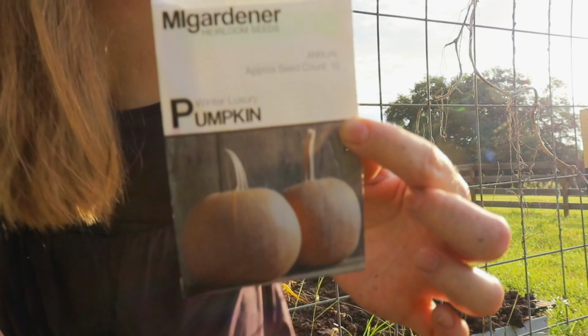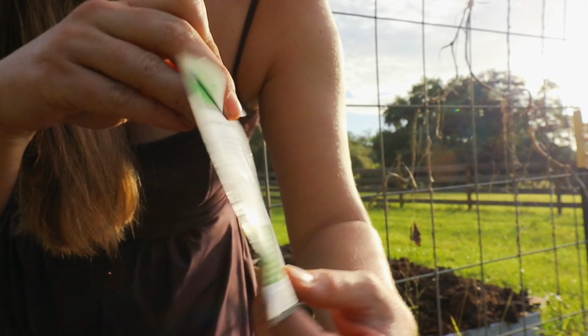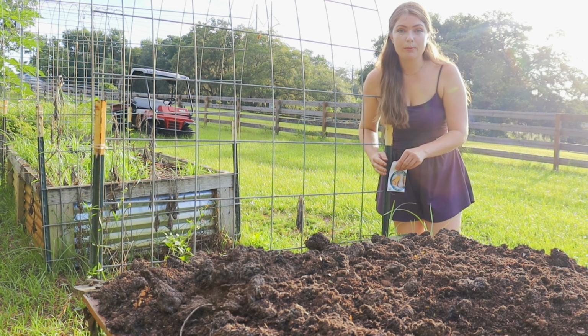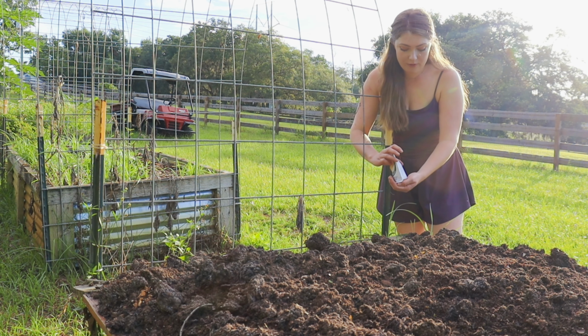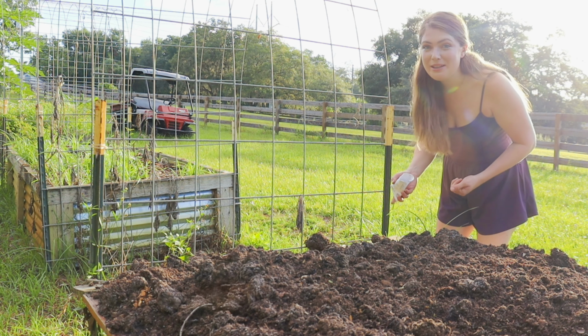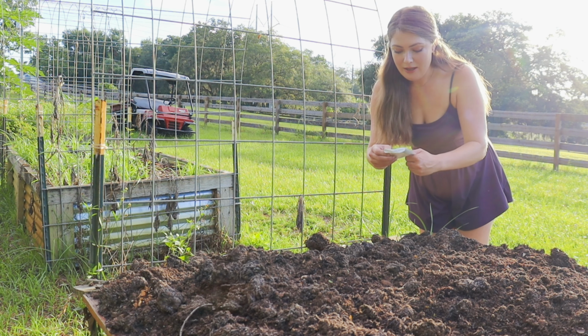Now these are only 105 days from seed to harvest, and I got these from My Gardener. So the more you garden in your particular garden, the more you're gonna figure out what works for your yard or your climate and all of that. Because what works for me might not work for somebody else in my neighborhood, let's say.